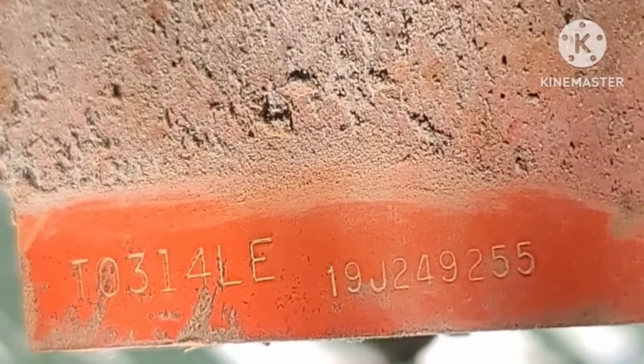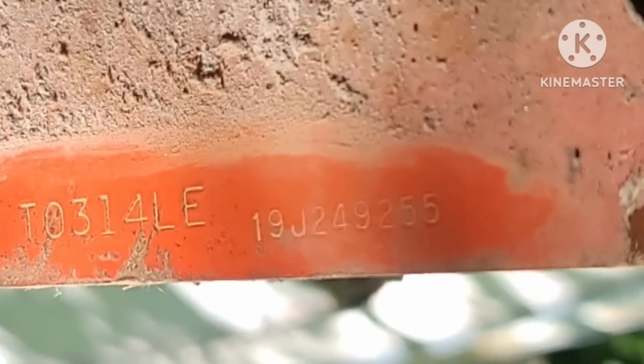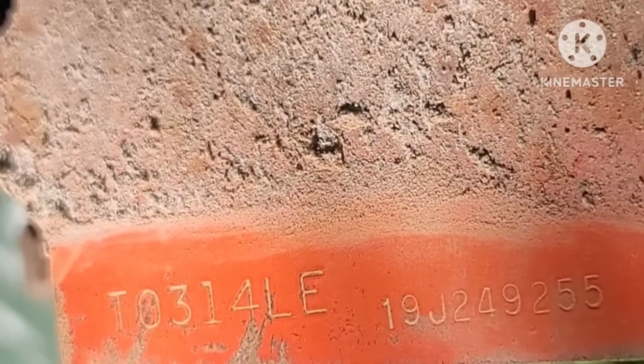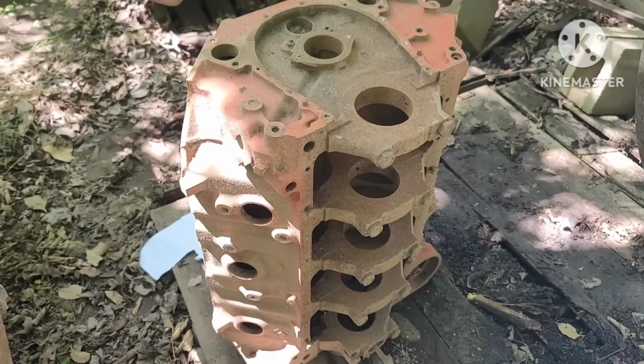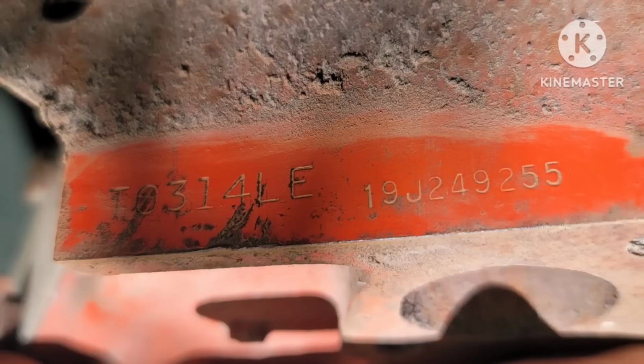Alright, so what we've got here, the T is the Tonawanda, New York engine plant, 03 is March of 1969. So with a January foundry date, that means pretty much in line. These things would sit around a few months. There's a bit of lead time from when they were cast to when they were actually machined. And of course, when they were machined, they were assigned a destination for which vehicle they were going to go into. So that 14 is the 14th day, so middle of March of 69.